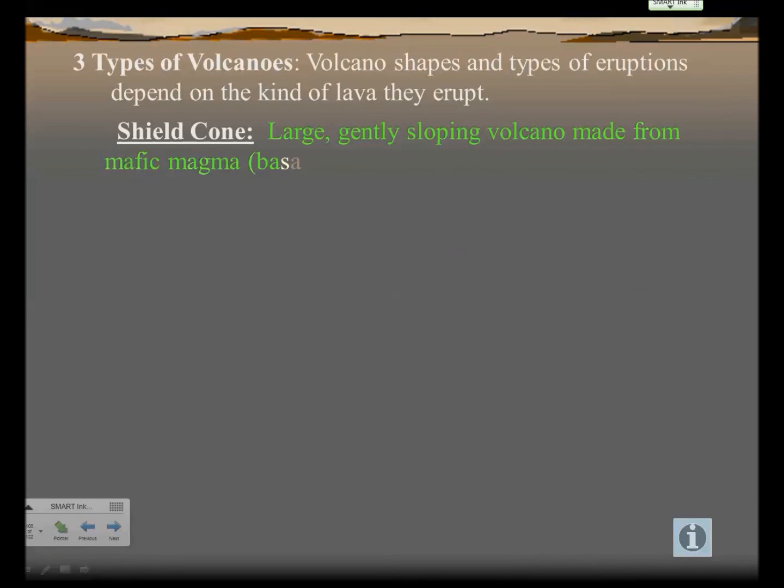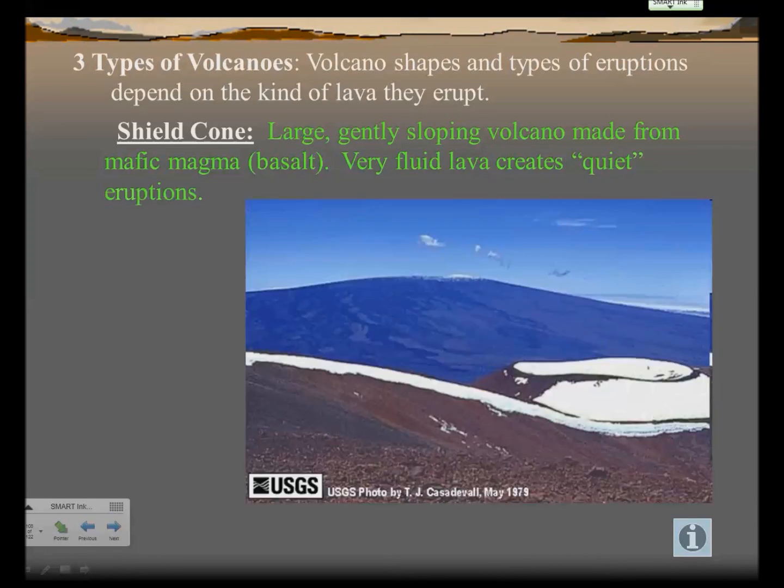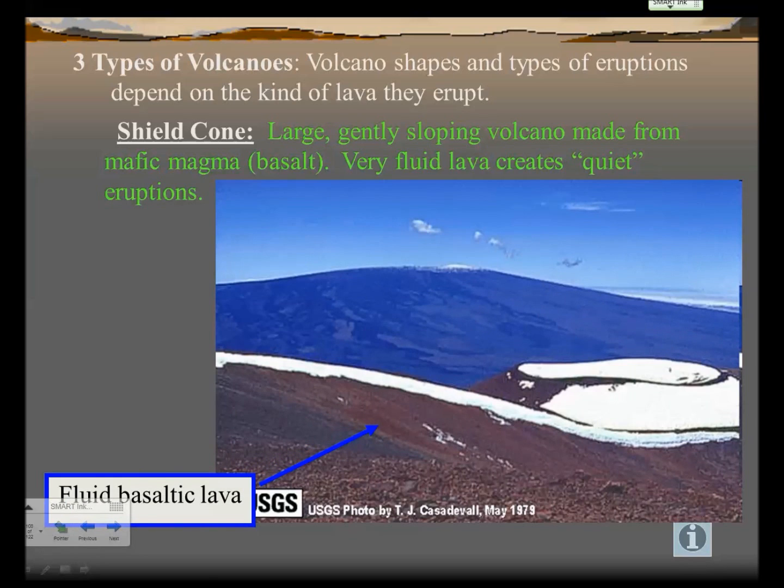All right, so three types of volcanoes. Now, the different types of volcanoes really depend on what type of lava they're made out of. Based on the last slide we just saw, there are three different types of lavas, but we're just going to talk mainly about the shield cone, the cinder cone, and the composite cone volcanoes today.